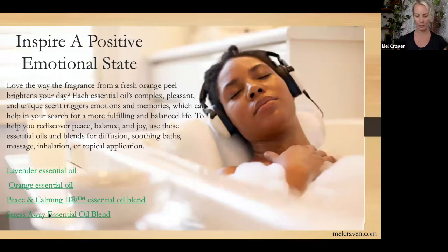Okay, so Stress Away, if you have a look there, it's got a vanilla and lime scent, and also has lavender and cedarwood. So cedarwood is very grounding. So the oils that are from roots and trees tend to help us ground ourselves, connect us to that earthy feeling. Whereas citrus and vanilla lifts us up, makes us feel happy. So it's a nice balancing oil to take the stress away.